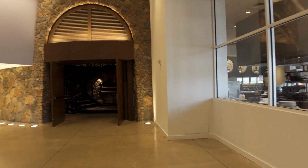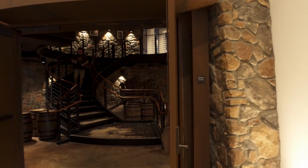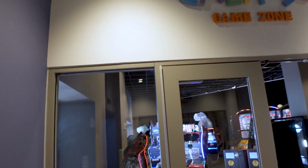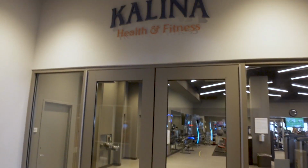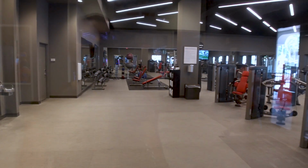Now we're heading over to the pool. We have to go up a flight of stairs. Here we go. Hubby doesn't want to exercise. I exercised 12,000 steps last night. So they have Calypso Game Zone here, which is an arcade. Kalina Health and Fitness, if you want to get your workouts in. Not that you aren't working out enough walking around all the theme parks.